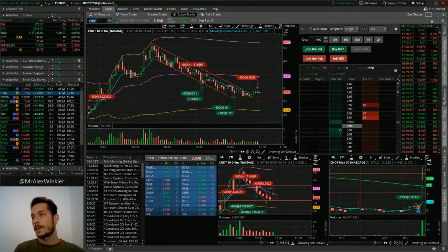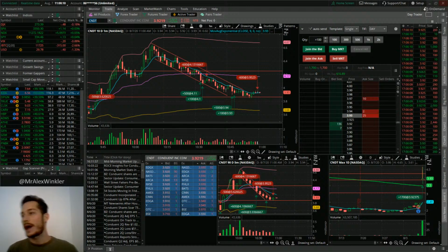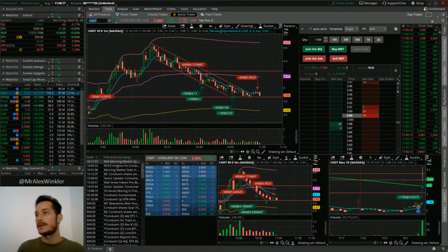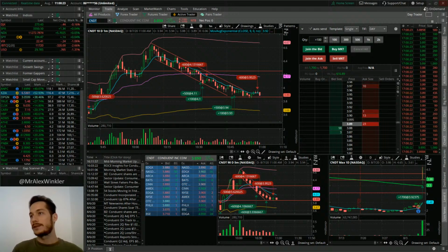But I wouldn't be surprised if it broke past 4. I really do think it found somewhat of a bottom here. This is the first green candle now after 9 or 10 red 5-minute candles in a row. 1, 2, 3, 4, 5, 6, 7, 8, 9. Yeah, 9. So this could be that setup that we were waiting for, that I just kind of jumped in a little bit early.